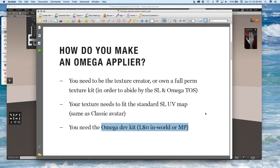We're going to get some higher quality SL UV maps. I don't like the ones that are provided on the wiki. They're low resolution, so we're actually going to get Robin Wood's, which are excellent. And we're also going to get the Starlight Skins from Elo Elliott.